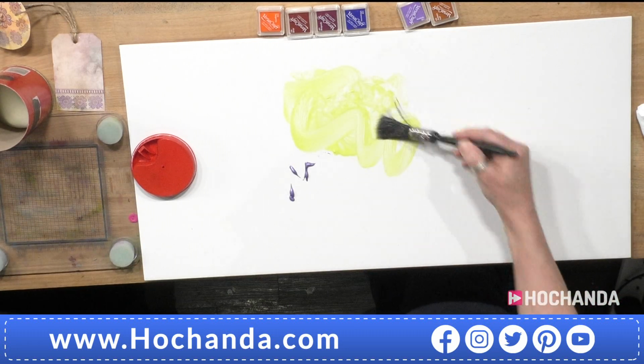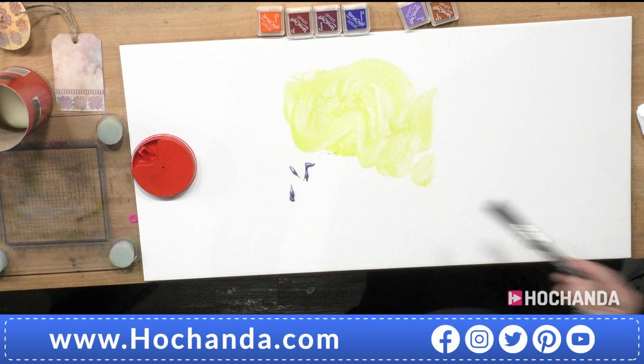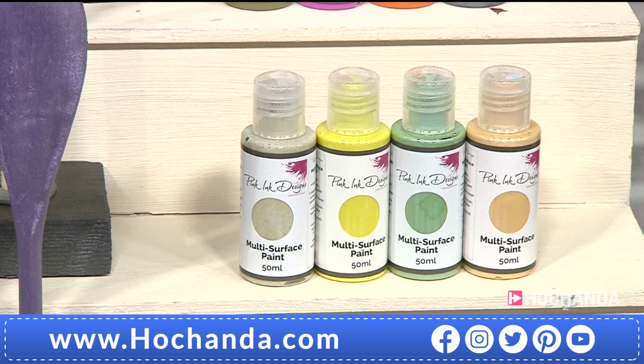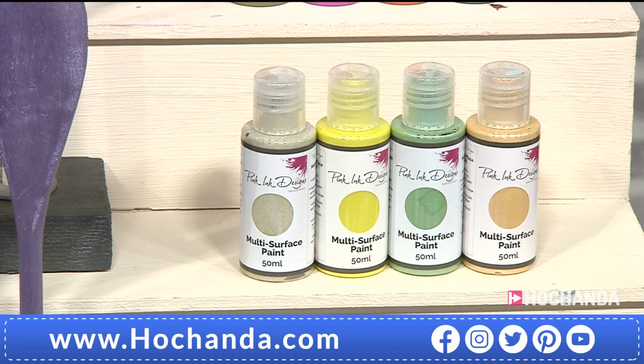I'm just using my tile, which goes everywhere with me. So we've got new colours as well. These are beautiful. These are the pale peach, soft sage, and primrose yellow. So they're new colours, and then you also get your shimmers in there as well that you're looking at.